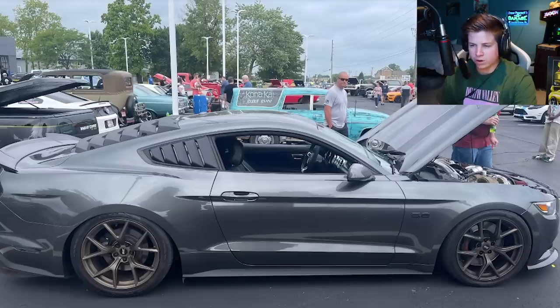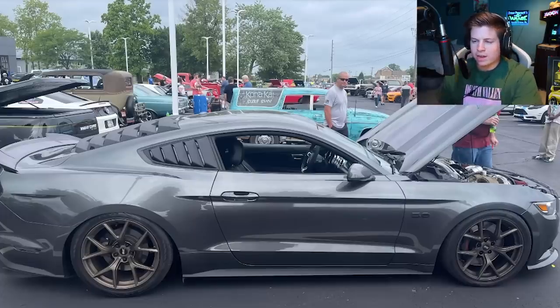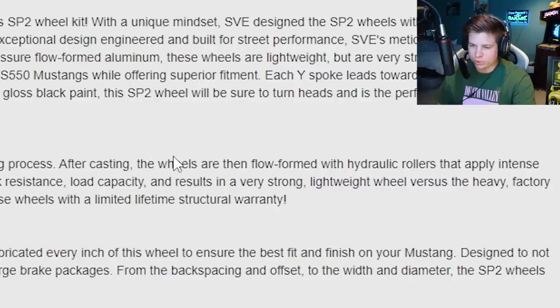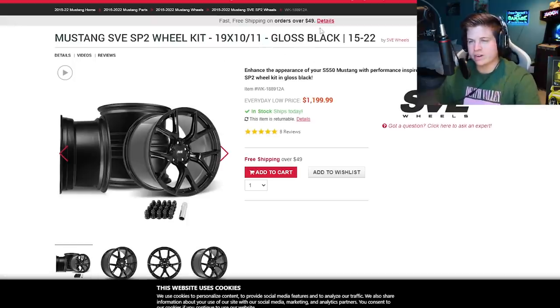Another Mustang. Oh, great. What kind of wheels we got here? SVE, which I believe is like another kind of rep company, just through late model restoration or something. They're just cast wheels. At the end of the day, they're just cast wheels. After casting, the wheels are flow formed, blah, blah, blah. Fancy jargon. They only cost $1,100, $1,200. That's not that expensive for wheels.